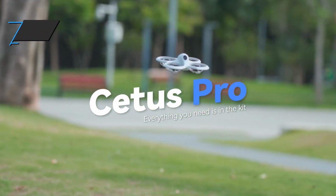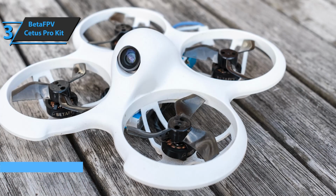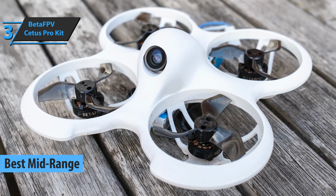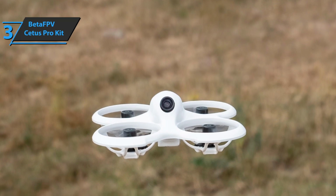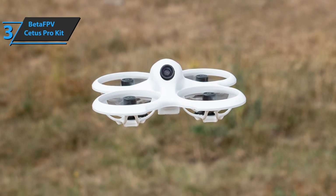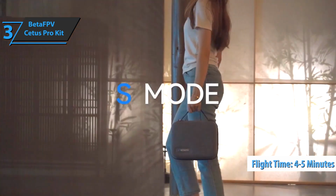Up next, we present to you the BetaFPV Cetus Pro Kit, aka the best mid-range budget drone available on the market in 2023. This is an FPV drone that can be controlled by beginners with the intuitive DJI motion controller, or experienced FPV pilots with the DJI FPV remote control. The batteries provide 4 to 5 minutes of flight time, so it's worth buying an extra 4 battery pack to extend the life.